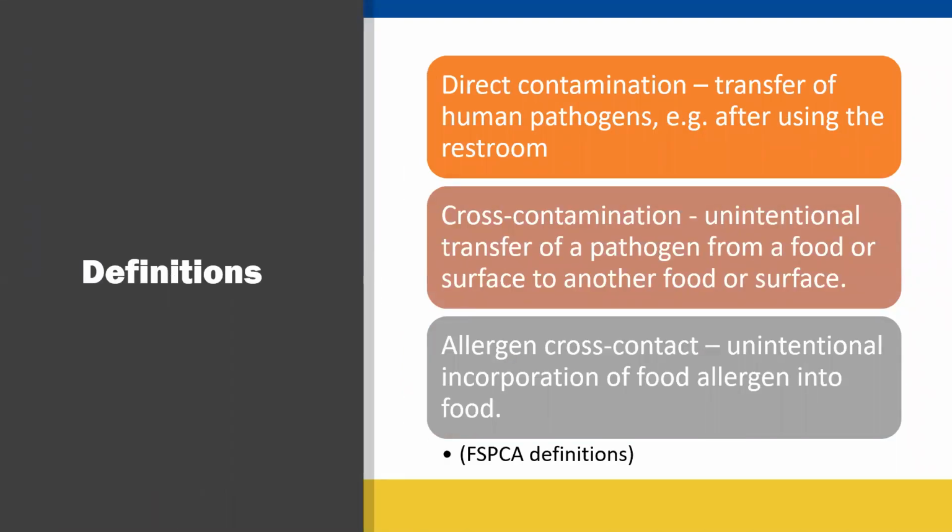Now, covering some definitions again, we've got direct contamination, which is the transfer of human pathogens after using the restroom, for example. Cross-contamination, which is the unintentional transfer of a pathogen from a food or surface to another food or surface. And allergen cross-contact, the unintentional incorporation of a food allergen into a food. Now, this is a very common reason for recalls in our food supply today. I obviously can't have a conversation with you in this medium, but a lot of people do have food allergies, and it's a big issue.